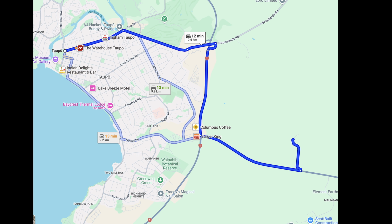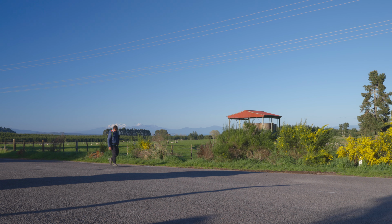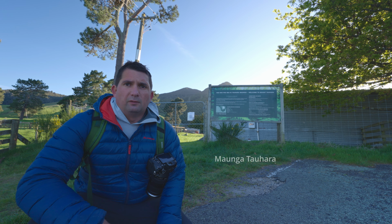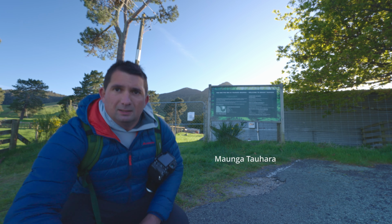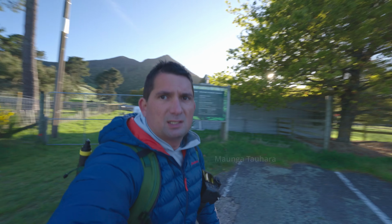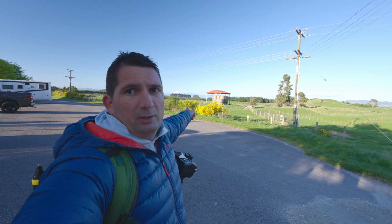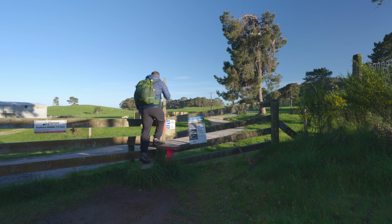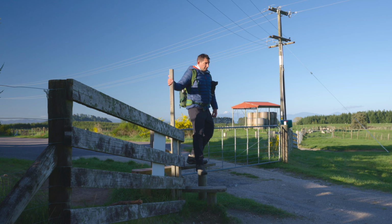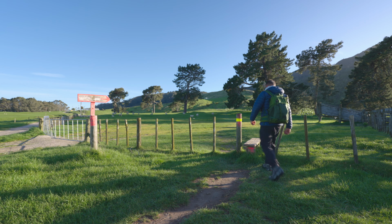Next, we're heading up Maunga Tauhara, the 1,088 metre high dormant lava dome and a sacred peak in Māori culture. I've arrived at the base of Maunga Tauhara. We're going to summit that. Stunning clear skies today. You can even see Ruapehu and Ngāuruhoe in the distance. Legend has it that Tauhara, one of the warrior mountains, stands here longing for his lost love, Pihanga, who lies south by Lake Taupō.